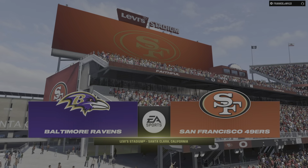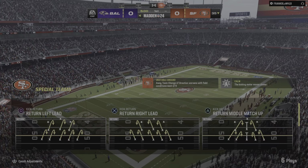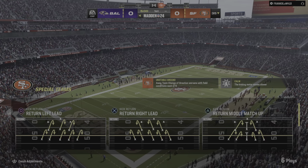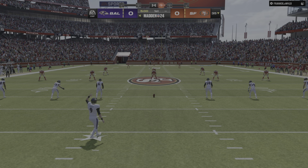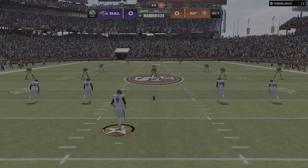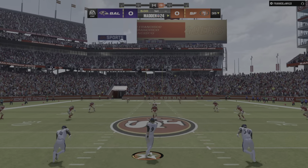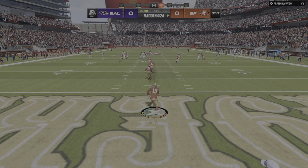at Levi's Stadium in Santa Clara. Straight ahead, we've got a pretty good one on tap here, as it'll be the Baltimore Ravens taking on the San Francisco 49ers. It's a rematch of Super Bowl 47 minus one Harbaugh. The Ravens and 49ers are underway.